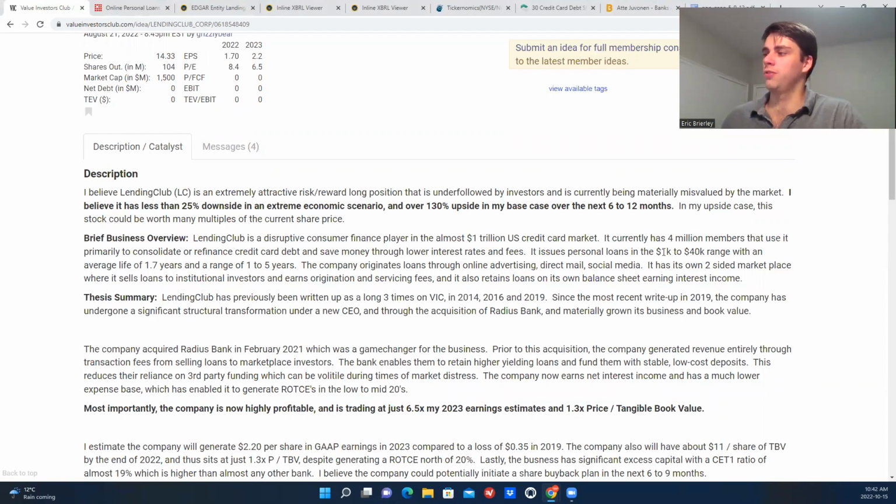And what they are used for is to consolidate or refinance credit card debt. It issues personal loans in the $1,000 to $40,000 range with an average life of 1.7 years and a range of 1 to 5 years. They originate their loans through online advertising, direct mail, and social media. And it has a two-sided marketplace, like we talked about, where there's the institutional investors and the people that come on to look to get the loans, where they earn origination and servicing fees.